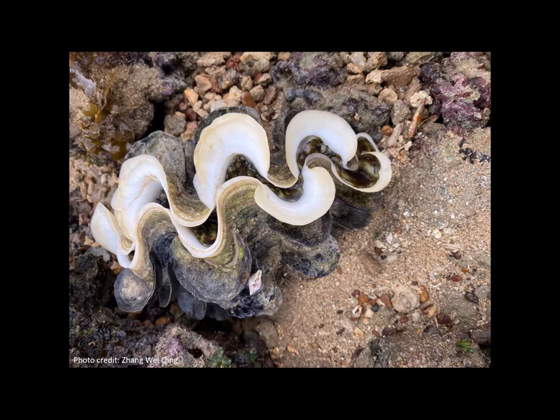So this is a giant clam. You see this area over here, it has two shells. And this area over here is the mantle. And this fleshy part is colored due to these organisms that live in them. They're called the zooxanthellae. They are photosynthetic organisms that provide the giant clam with their food source. And giant clams are also an important source of food for other animals such as fishes, snails, sea stars, crabs, and octopus. They also provide shelter for other animals.